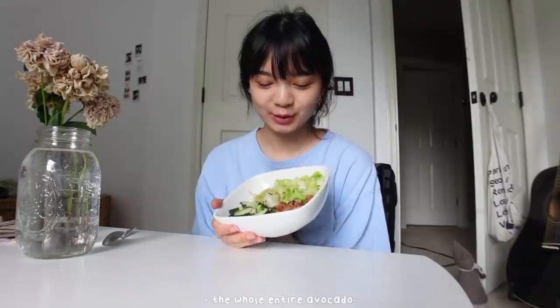I'm supposed to be having an avocado salad. I feel like this would only count as an avocado salad if I had the whole entire avocado, but I put only half, so. But it's still an avocado salad. There's still avocado in there. It looks so yummy. There have been a lot of people asking about how I'm making my salads, so I hope that I was able to help.